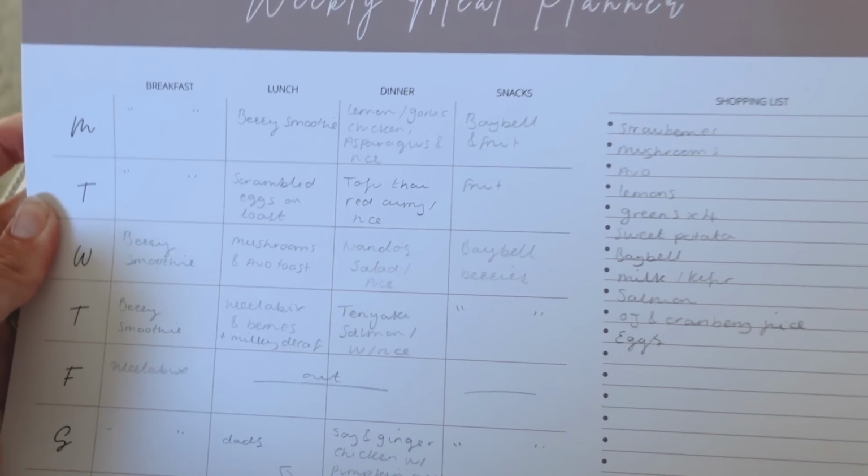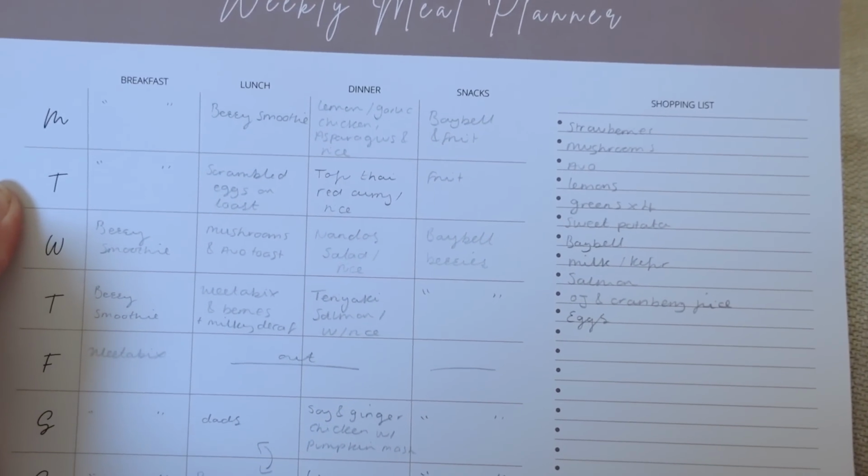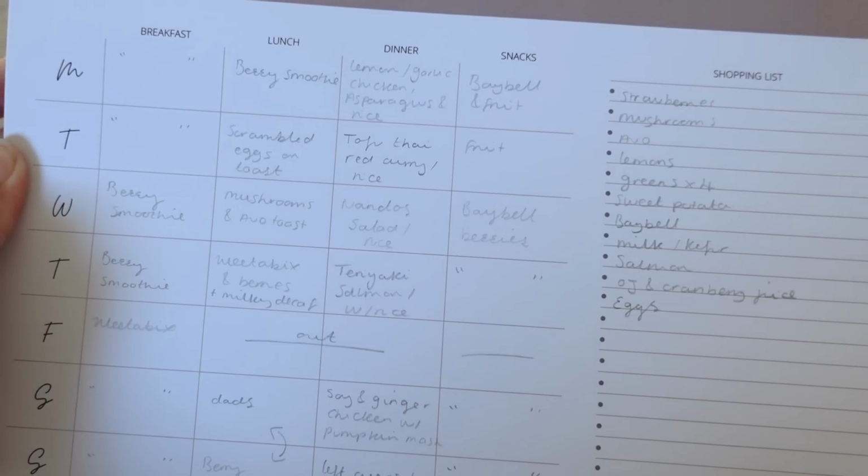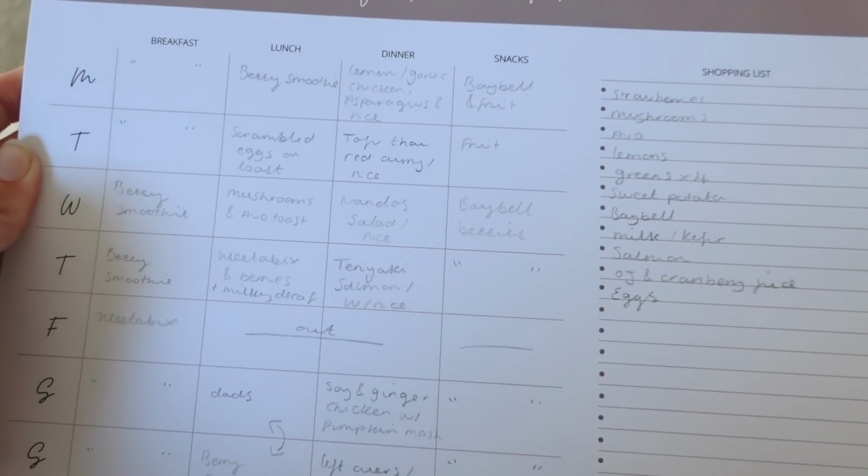So that is our little meal plan. Thought I would just show you in case you wanted to see. Hopefully you can see it. I like to write in pencil. And then, yeah, let's get off to the shop.